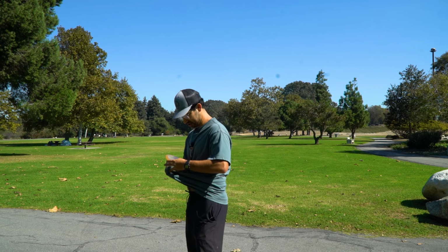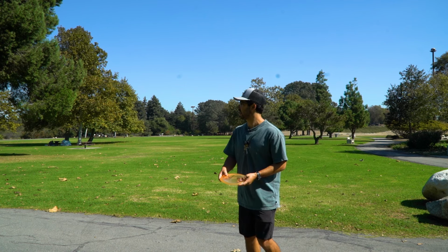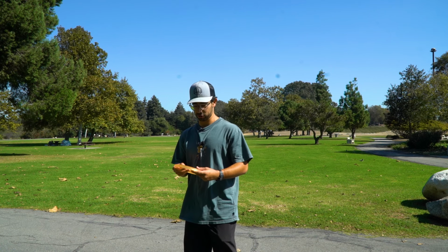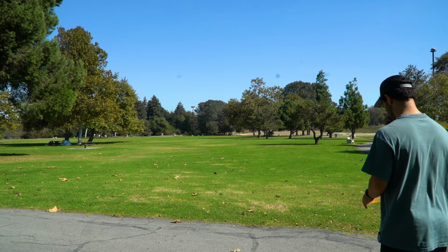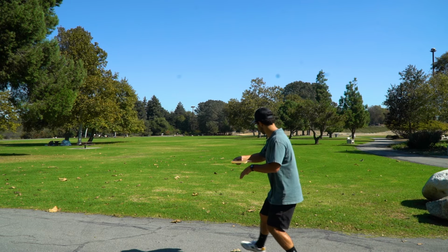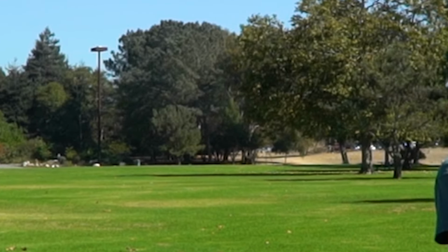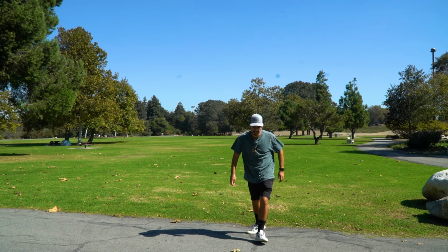Now we got our baby, the MD3. Usually throw this on a touch of hyzer. Just goes straight and slowly fades the whole time. Should be a bit more stable than that Berry. Probably go around the same distance. I'm gonna throw this one hard. Yep. Probably around the same distance as the Berry.